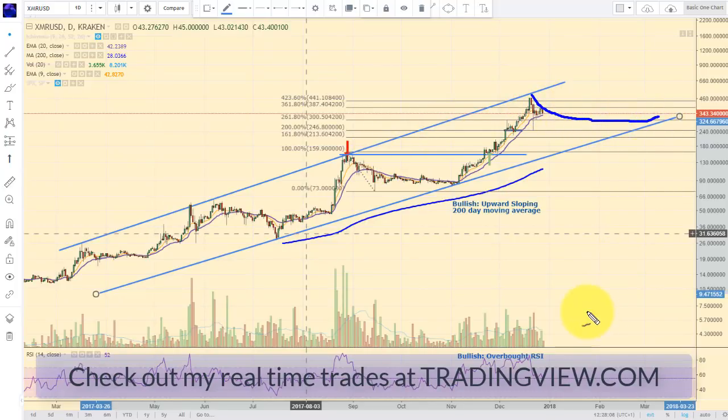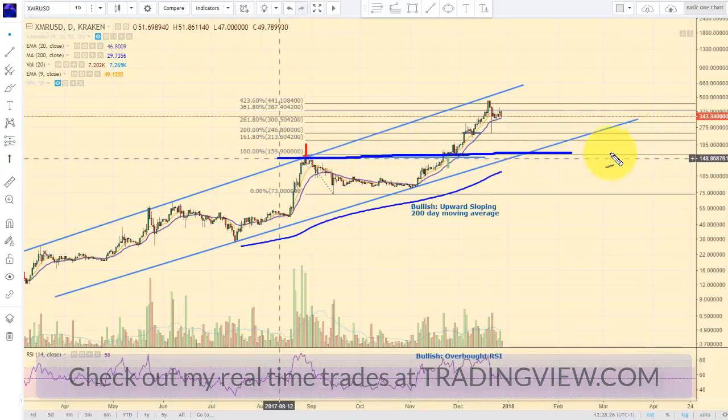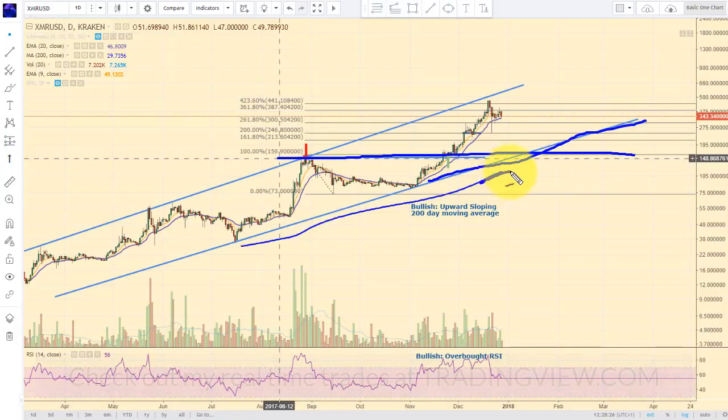It would be nothing unhealthy. It would be totally healthy if we just came back to that trend line, right, and made another run later next year, right, and continue that trend line up. That would be totally normal, totally healthy. And we have this support level here, and we have the trend line here. We also have the moving average here.